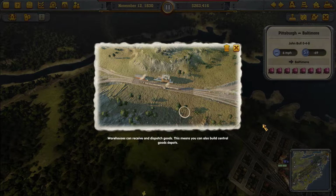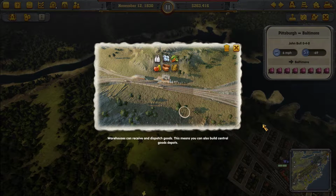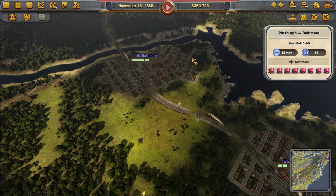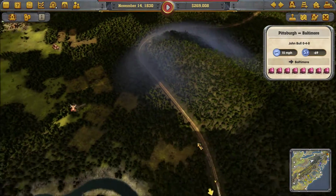Let's do setting up warehouses. Warehouses can receive and dispatch goods. This means you can also build central goods depots. Yes, and what do I do once I have that? Okay, so I understand the concept, but what it does, not too clear on that. Am I making any money? I should be making some money. We have a train on its way over here, right?